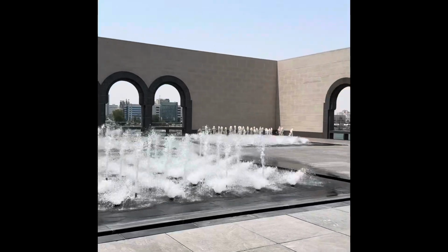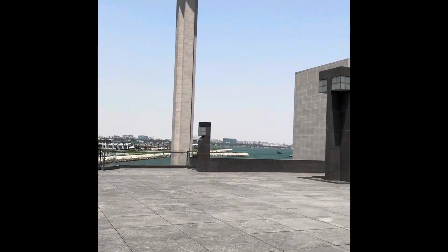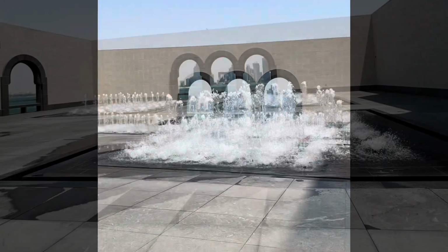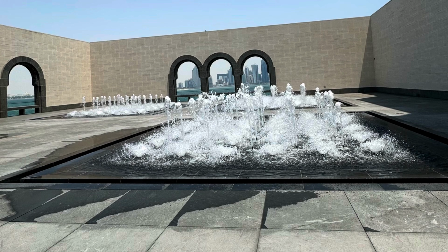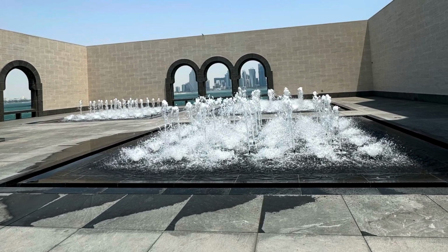There's hundreds of these displays, so it's really neat. You'd probably spend a good 2 hours there easily. And then outside they have these nice fountains with a great panoramic view of Doha Harbor.